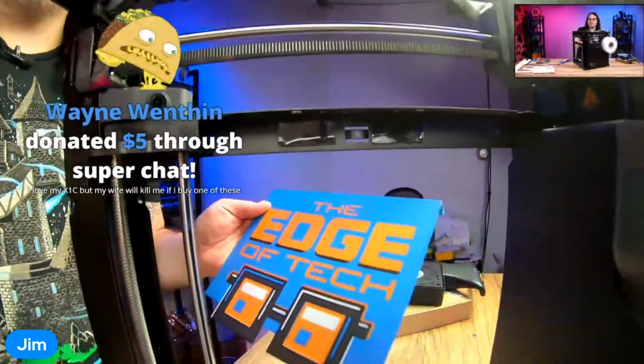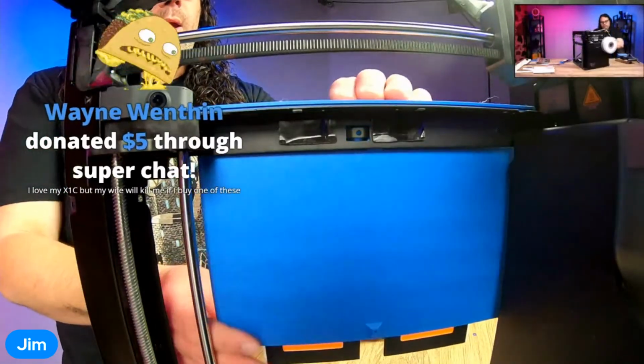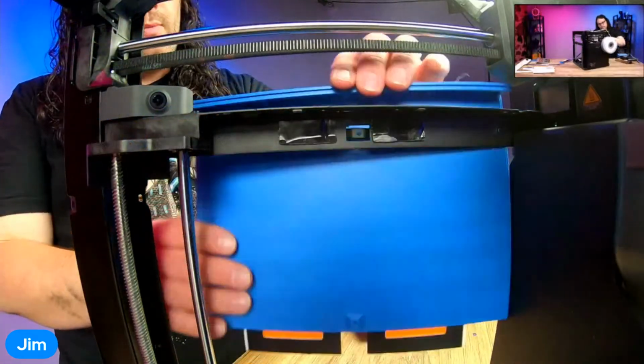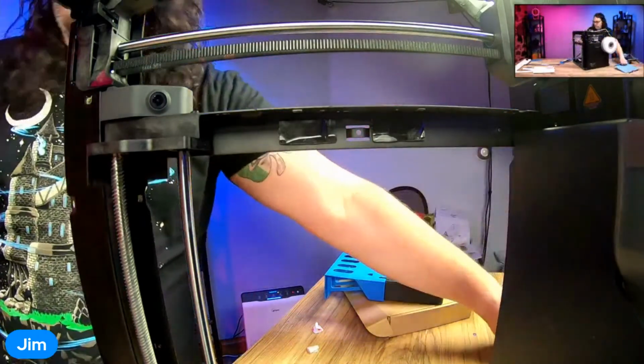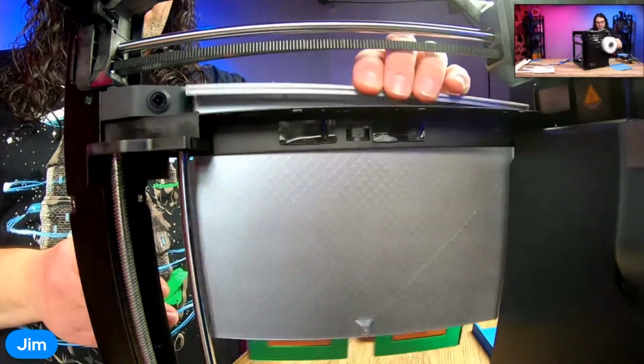Love my X1. Awesome. So this panel is going to sit in here. The camera's there, so that could be interesting. I wonder if we're going to have to modify it because the camera's there. Something I also didn't consider. But let's see.